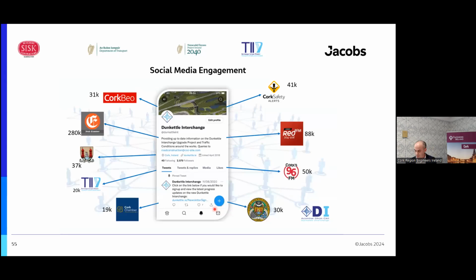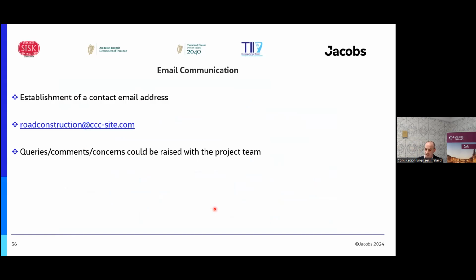We had, of course, our email communication. We established a contact email address, which allowed people to send in queries and any comments or concerns they had about the work. This was led by the client's representative with input as required from the contractor on different issues, which we dealt with as soon as we could. And that was one of the main objectives of it, to respond on time and to give people back information that we could. I suppose over the course of the scheme, we did get a lot of positive feedback on different elements of the work, which is always good to get. And it always came through in the emails where we got loads from members of the public.